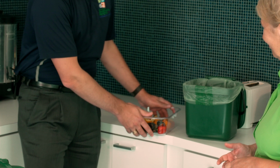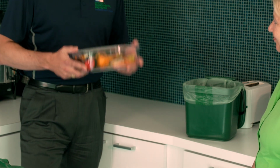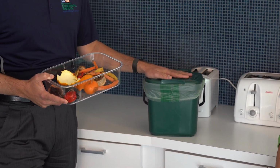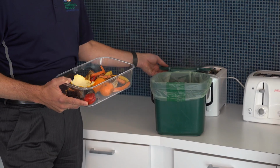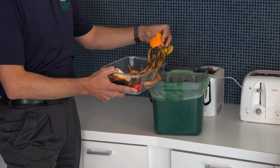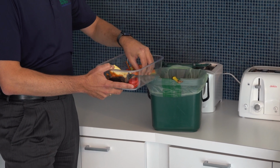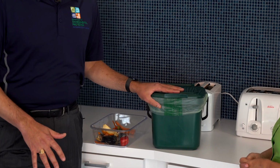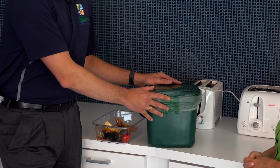So let's talk about how easy it can be. Pretend like you just made lunch for you, your friends, your family, and you've got some leftovers here. If you were participating in the county's food composting pilot, you would take your leftovers, and this countertop bin is part of the program. As you were making your lunch, you just drop your leftovers right in. It's got a tight lid, and you can keep that right wherever you're cooking. This is just step one in the process. This is the part that you would want to have in your kitchen.